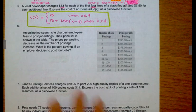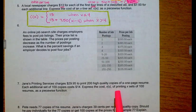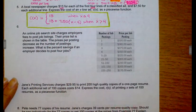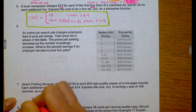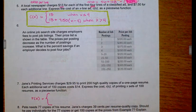For number 7, it says Jane's printing service charges $29.95 to print 200 high-quality copies of a one-page resume. Each additional set of 100 copies costs $14. Express the cost R of X of printing X sets of 100 resumes as a piecewise function. So we're doing the same thing that we were doing up here, except this time, instead of calling the cost C of X, we're calling it R of X. No big deal, it's just using a different letter. It still means the cost.